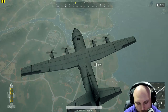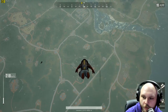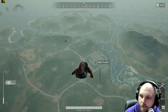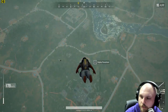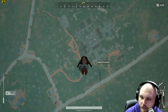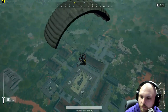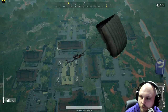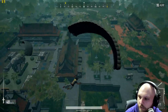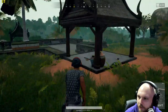There we go. Where is everyone else going? So we can run into people and get into bamboozlements nice and early. I'm so used to pinging things on the map. Alright, this guy's going here. Let's get into a nice engagement. There we go. Everyone's dropping here. And that's a wall. Off to a good start.